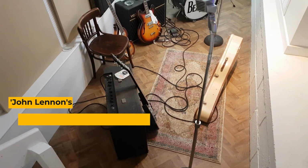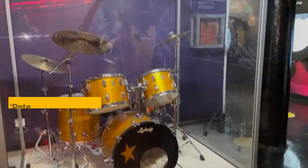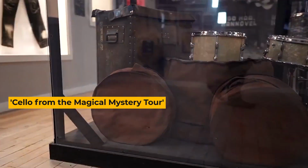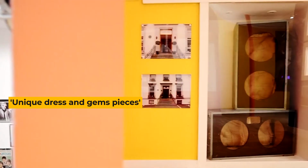Pepper awards, Paul McCartney's low-register guitar speaker, George Harrison's ukulele, Ringo's catch drum, and Pete Best's drum pack, the Apple meeting room table, the cello from the Magical Mystery Tour, the plan from their very first USA visit, in addition to vast loads of unique dress and gem pieces worn by the band.